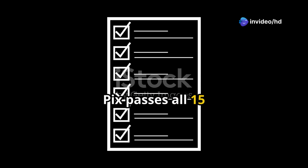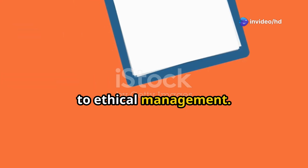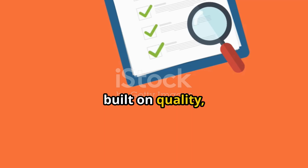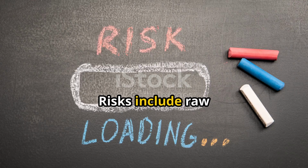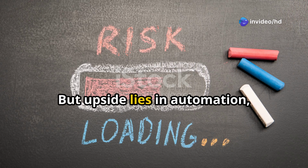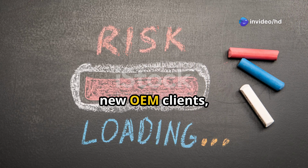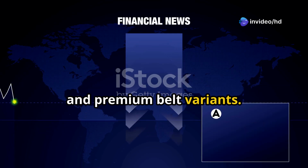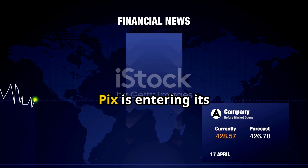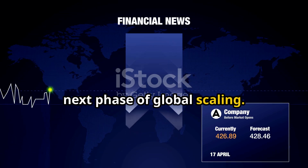Pix passes all 15 points of Peaceful Investing's stock checklist, from self-funded growth to ethical management. It's a textbook case of consistent compounding, built on quality, not hype. Risks include raw material volatility and FX swings, but upside lies in automation, new OEM clients, and premium belt variants. With a 20-24% margin profile, Pix is entering its next phase of global scaling.